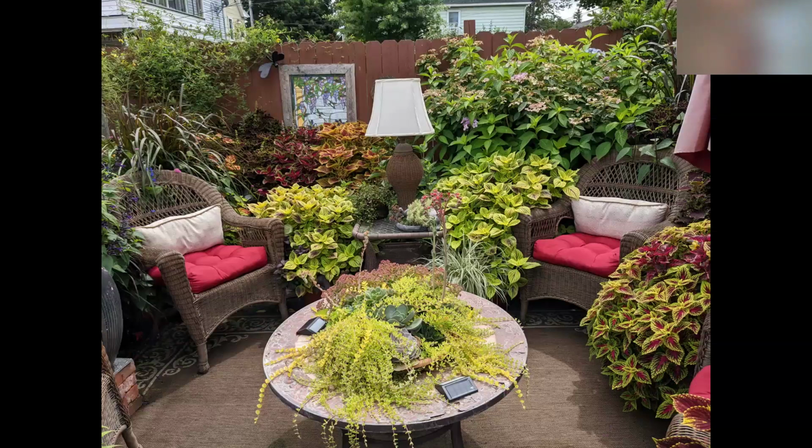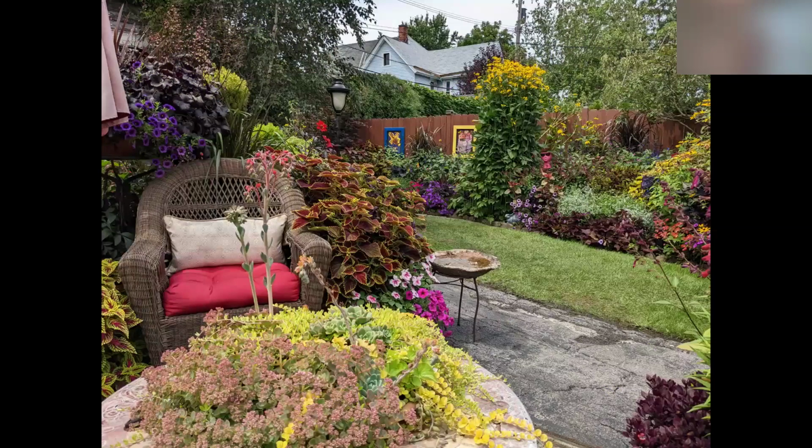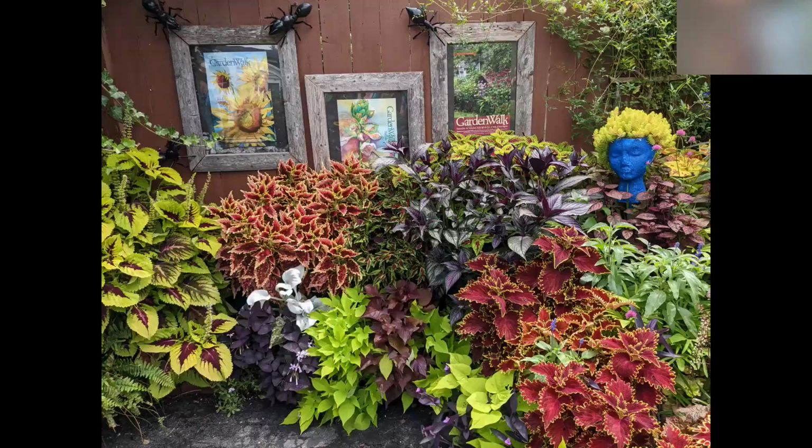But the detail in this place was so incredible. If you look at the table in the middle and the plant that sits on it, just that planter alone. And then in the background on the fence, they have framed pictures. A lot of them are Buffalo Garden Walk. They put out a poster every year. And so a lot of those framed pictures were of the garden walk that year. So every year there's a new poster for the garden walk.